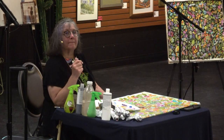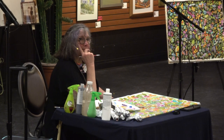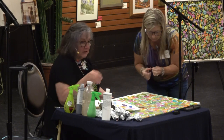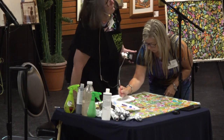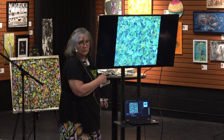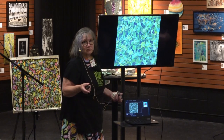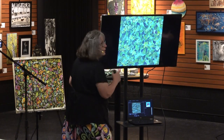Question about the layering technique. Are you working from big brushes to small brushes, as you go from big spaces down to little spaces? You go back and forth as you need to as it develops. Like that last one that you had seen, on this one I painted several times over because I couldn't decide. And then I just got so frustrated that I ended up throwing some more stuff on it.